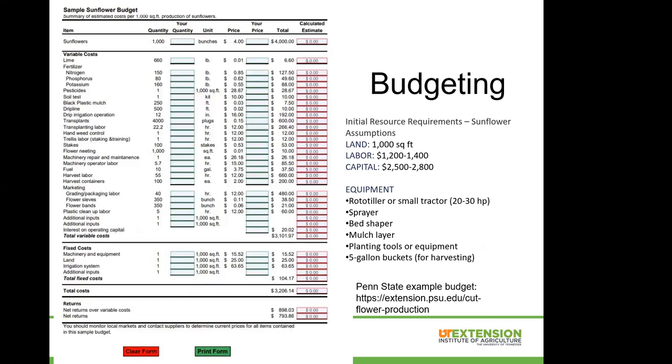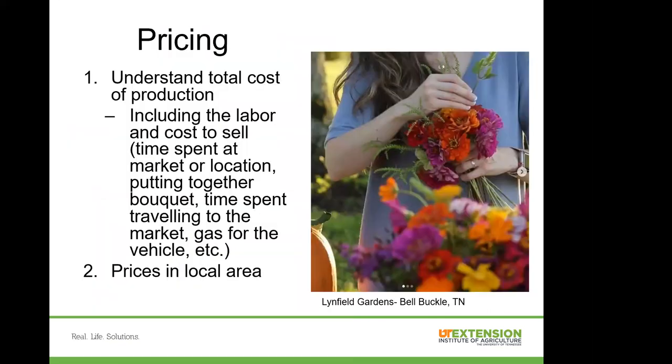So you can go and download this. You can create your own based on this one or the one in our new publication, but definitely have a budget for each type of flower.